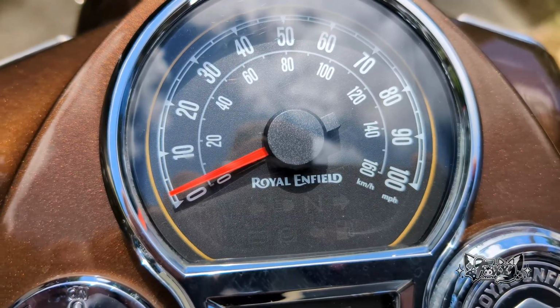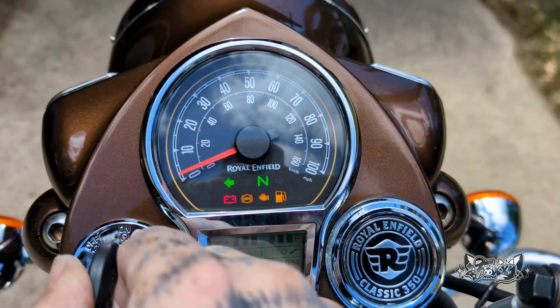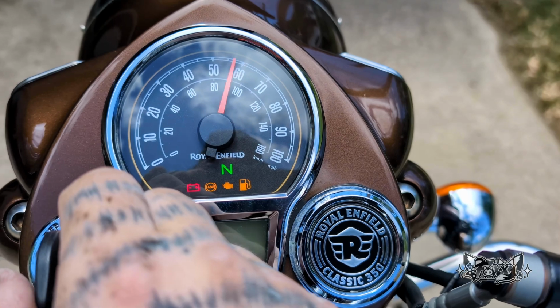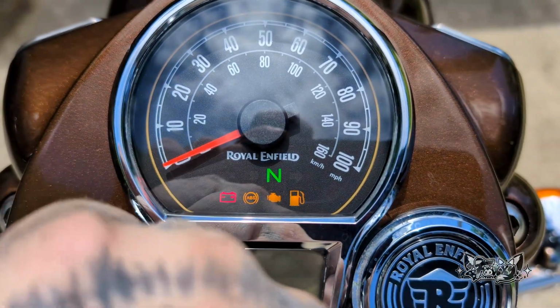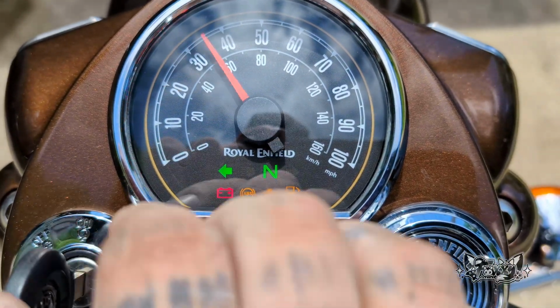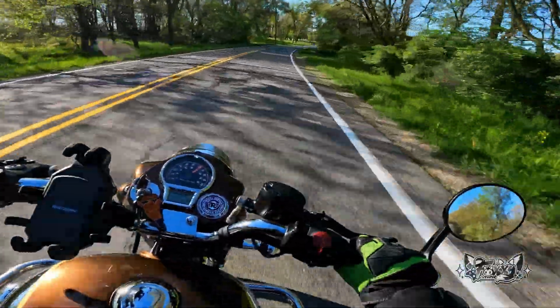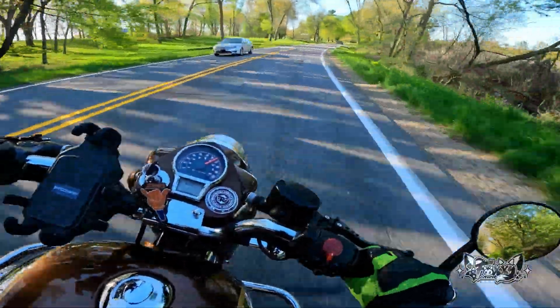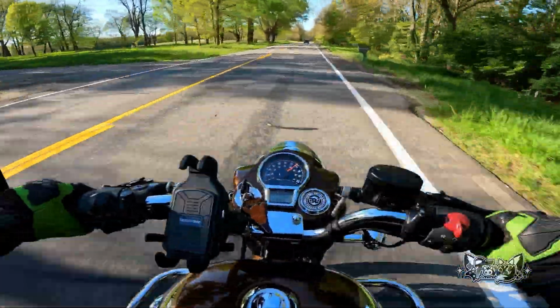Everyone has a theory as to why this problem occurs and various different methods on how to fix it. Personally, I do know exactly what's causing the issue with my speedometer, and I've technically found a workaround to where the issue happens significantly less frequently, though this entire speedometer subject is maybe for another time, just because it is a lengthy thing to talk about.